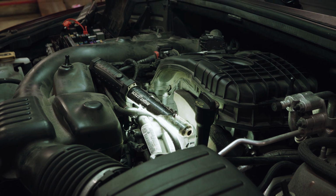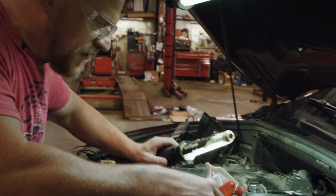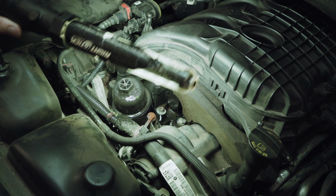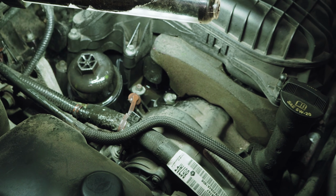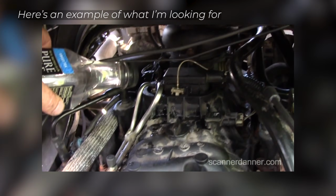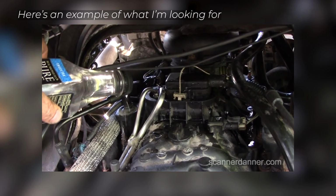I'm getting a spray bottle. I'm going to spray around the lower part of the intake gasket. I know they had the upper plenum off when they did the coil, but I guess it's bubbling because of temperature. Ready? There it is. There it is. There it is.